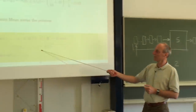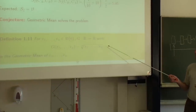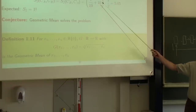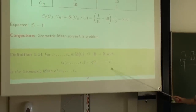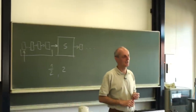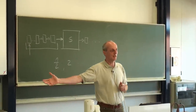Look, here I offer you the much better device. This geometric mean obviously solves the problem. Look, I have 1/10 times 10 gives me a 1, and the square root of 1 is 1 again. And it's the same if we exchange our two computers. So this is perfect. How much would you pay for this perfect mean function? I would say this is worth $20,000. Huh?